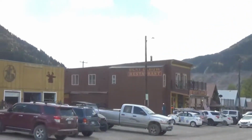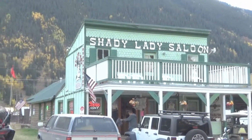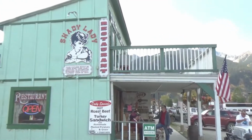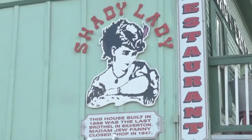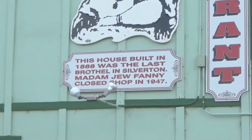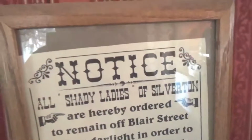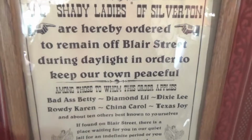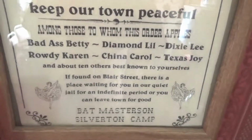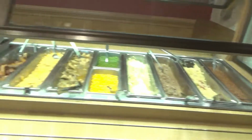I wonder what goes on in the Shady Lady Saloon. Uh-oh. It looks like they've turned the Shady Lady into a restaurant. How about that? This is where I had lunch. They have a nice buffet set out here.